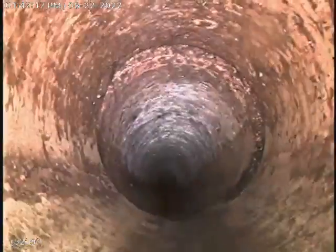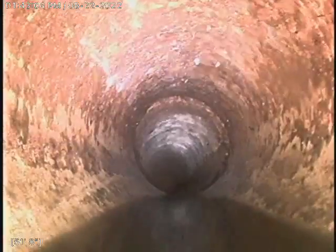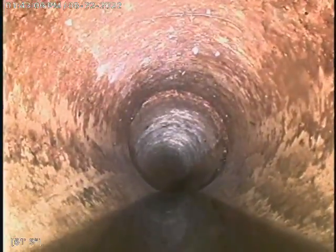There were roots in this line. We ran our K9 and cut out all the roots in the line. And right here's a belly. It starts, that's where I pop out of it. Starts about 51 feet. We keep coming back.